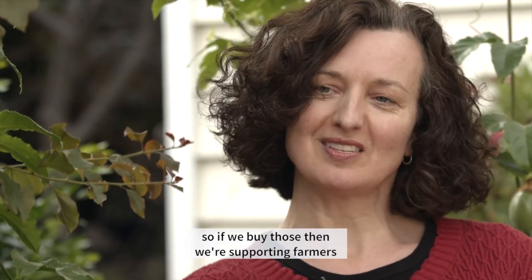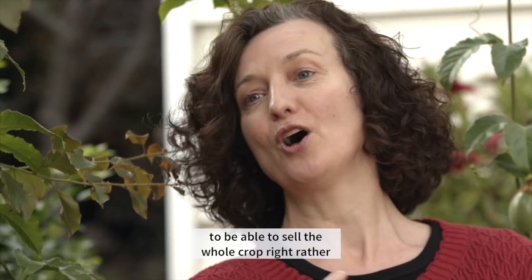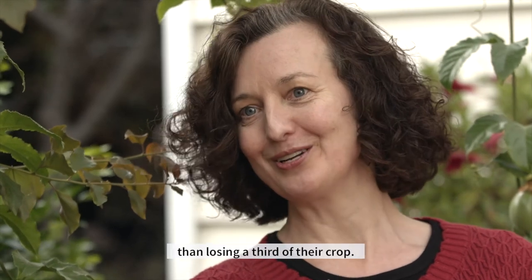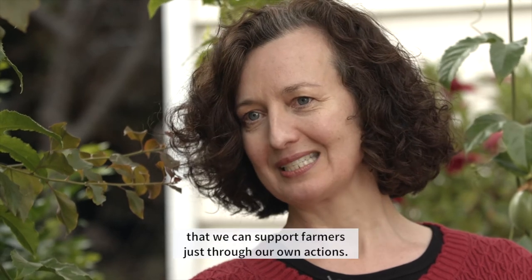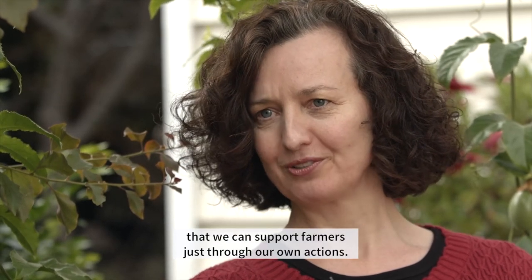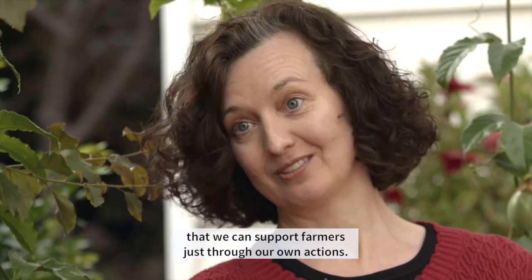So if we buy those, then we're supporting farmers to be able to sell the whole crop, rather than losing a third of their crop. So there's a whole range of different ways that we can support farmers just through our own actions.